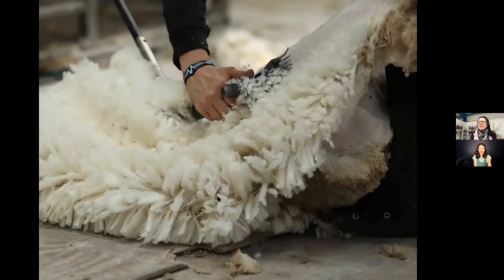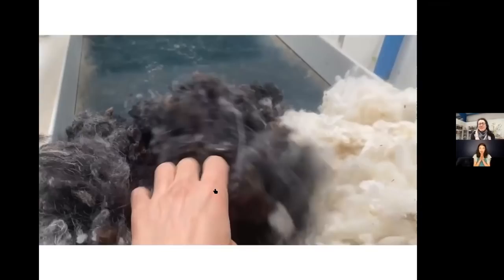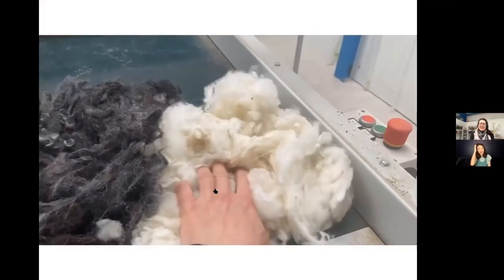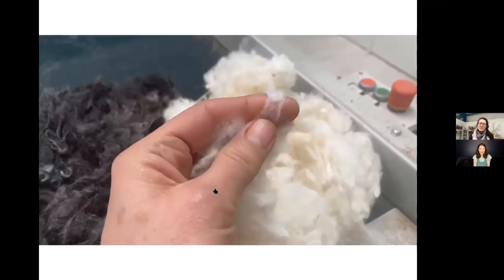But what we've been doing is we've installed a spinning mill into the farm, which is really exciting, which I've always wanted to do. It arrived in December, and this is the first stage of the process. As you can see, it's pretty mucky. You don't realize till you see the video how the machines are. But this is the Steinfein wool here. As you can see, how fine it is.